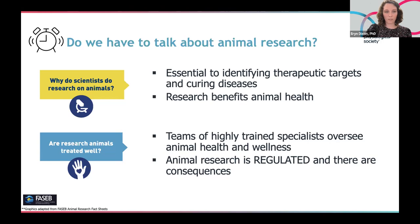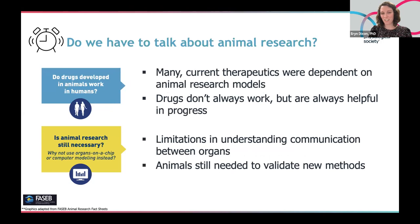Do drugs developed in animals work in humans? I know there's some discussion in the chat about this, and many current therapeutics that we use today were dependent on animal research models. I think the hottest topic would be the COVID-19 vaccine.